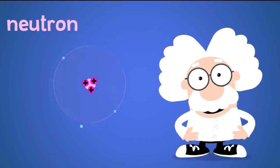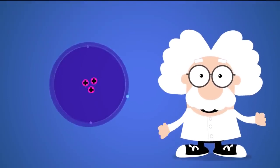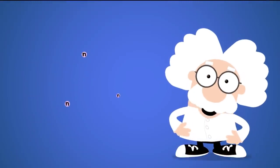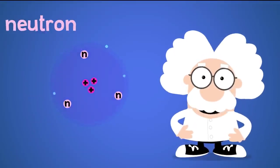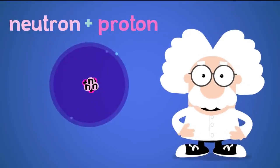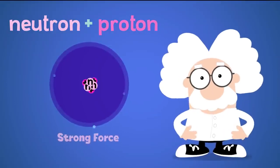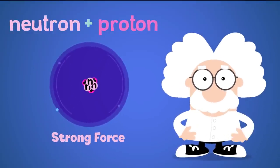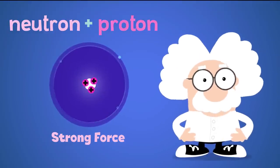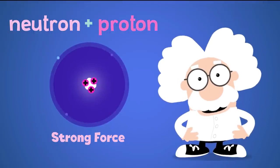Well, without neutrons, the electric force will cause the positively charged protons to push each other out of the atom. But there's a stronger force that exists between neutrons and protons, which stops the protons from flying apart. It's called the strong nuclear force, or strong force for short, and it kind of works like glue to hold the nucleus together. If there were no neutrons, everything would simply be hydrogen.